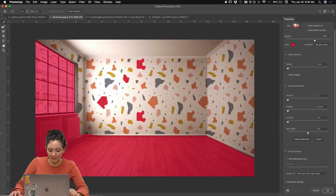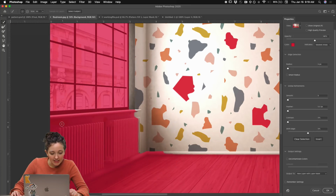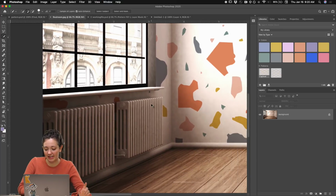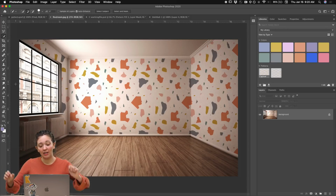And then I even went as far as to deselect these radiator pieces or wall heaters, so that in the final piece you can see that there's actually some wallpaper under here as well. Now I didn't take this the extra mile and I didn't actually warp these right side and left side so it looks like it's coming towards you, but you could totally do that.